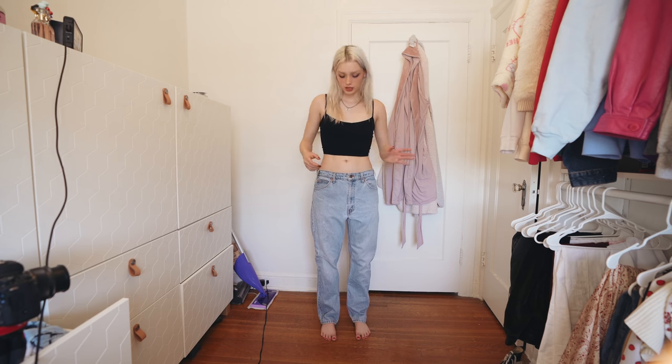This pair of Levi's, I don't know where I got them from, but they're just a little bit too big, so I am going to resell these probably. Are these my boyfriend's? Is that where I got these? Where did I get these from? This pair of jeans I got from Zara. I really wanted a pair of jeans that was baggy but still fit my waist. I think I'm gonna keep these. I'm glad I tried these on.